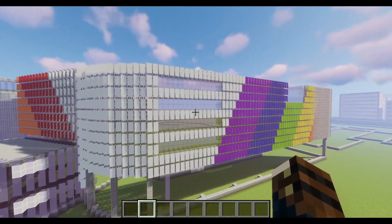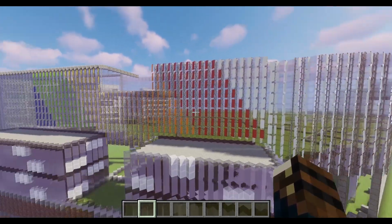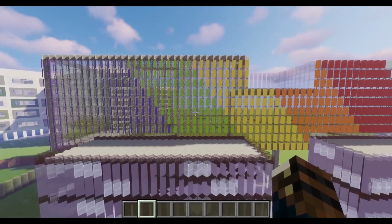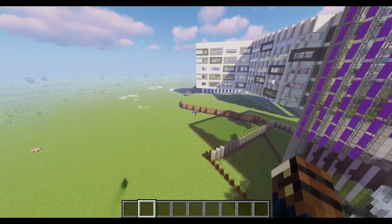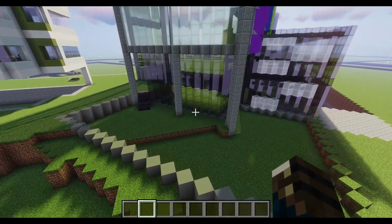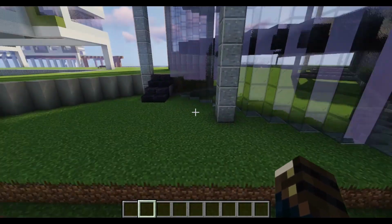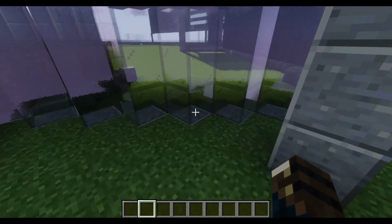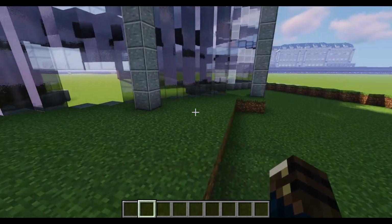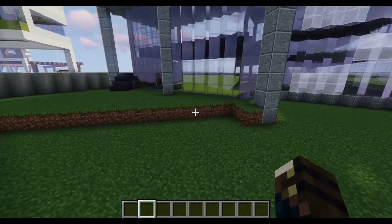So everything's rainbow with me, because why not? But it took a long time to get just this bit done. And then I futz around with this bit, because there's actually like a fancy cafe or something, an eatery here, in this bit. So, like, put a door there. And there's an eatery through there. So there's this sort of garden courtyard with trees and tables and umbrellas and stuff.